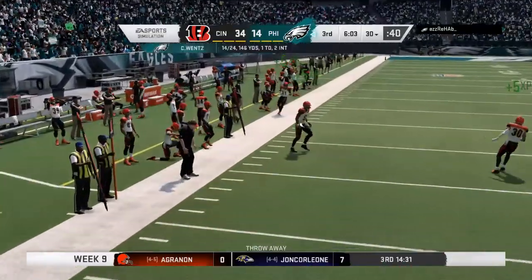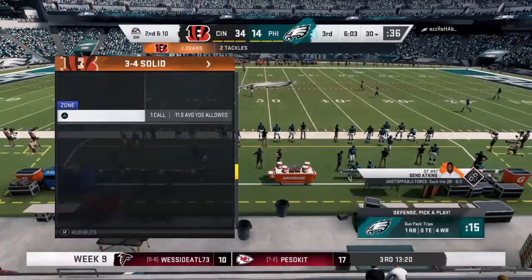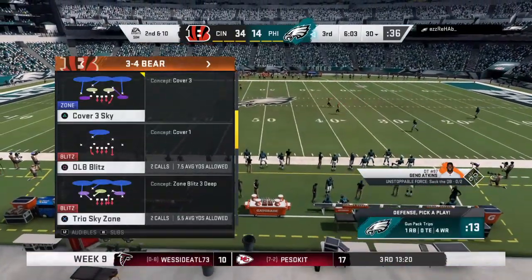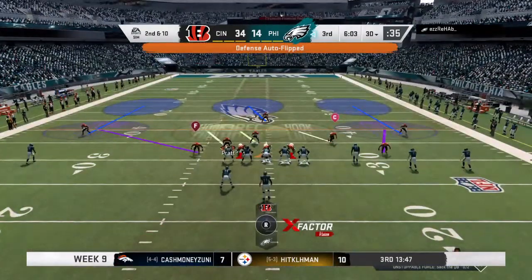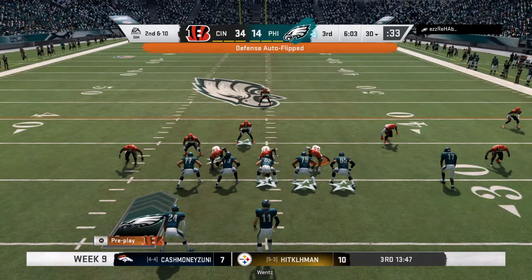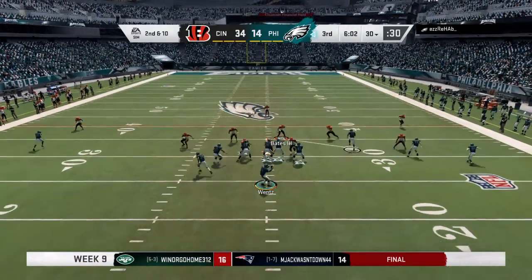And incomplete. Got out of the pocket. Didn't look like he had anybody open, Charles, so just gets rid of it. And a good play by him. If no one's open and you don't have a running lane that you want to take, make the right choice. Get rid of it. Live to fight another down. Ball on the 30 as they come up 2nd and 10.